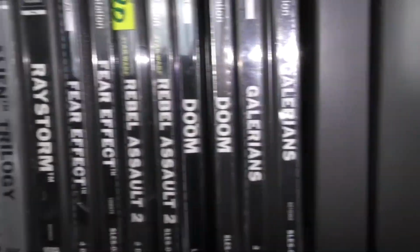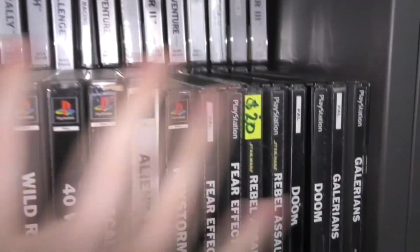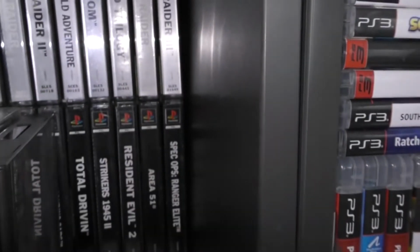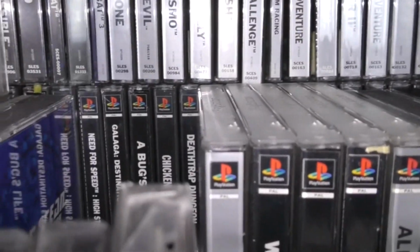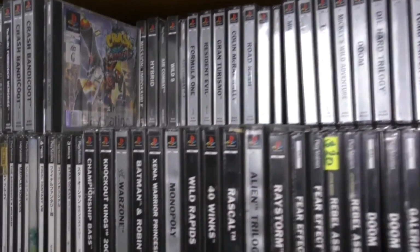Sorry, you probably won't read half the titles with the reflection, but obviously they're stacked well back. Many good games even hidden in the back. Alright. Area 51. Resident Evil is buried somewhere around here guys, but as you can tell, it's all buried, but plenty of PlayStation 1. Awesome, one of my favourite systems of all time.